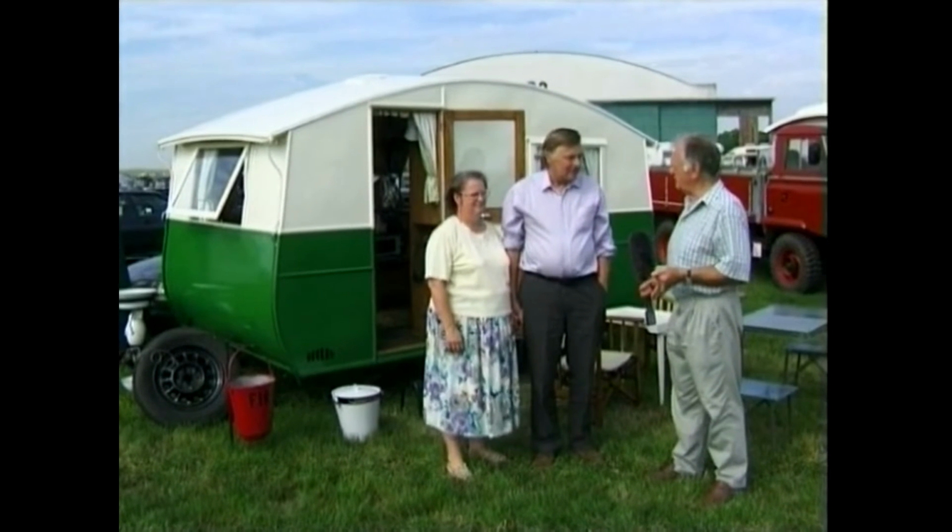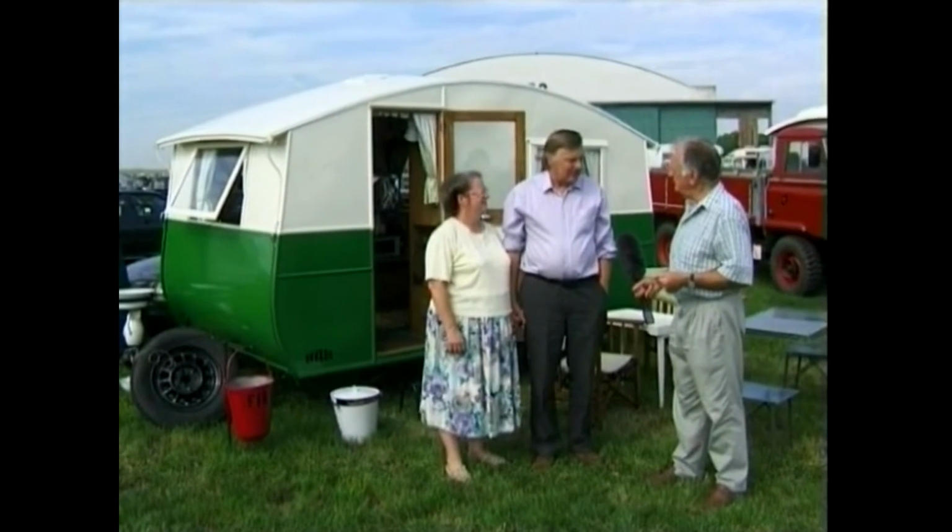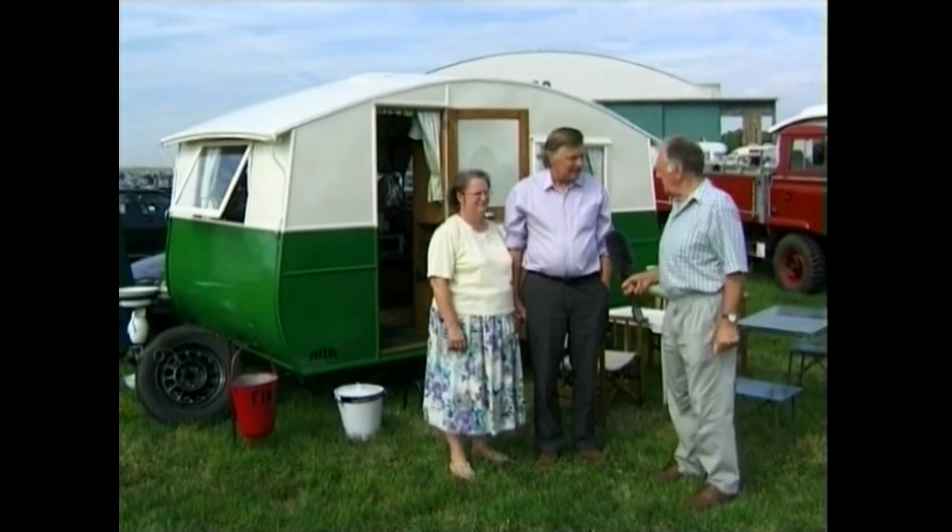Right, the Eccles caravan. They went on for many, many years. I did think they make them now. Absolutely, yes. An old firm. So, what started you off on this, with the vintage caravan?